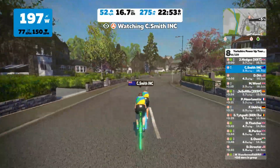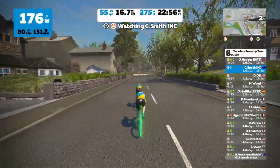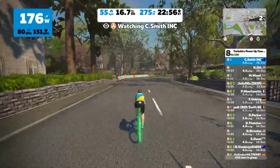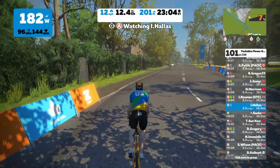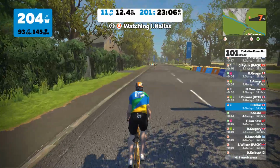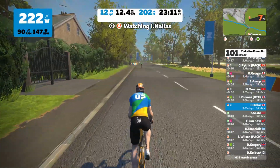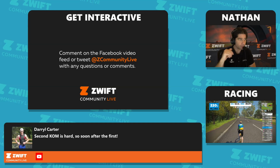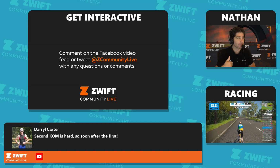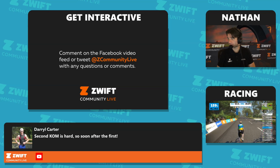So Daryl Carter's letting us know the second KOM is hard so soon after the first. It is a quick turnaround, isn't it, Daryl Carter? So it'll be interesting to see how that ends up playing out on this second climb up over the top. Now, a quick little turnaround, and here we go for the second time up here in just a moment, I believe. I think the quick turnaround is because they head in toward the little four-way, make a couple of turns, and then head right back on toward that KOM out there. So it'll be interesting to see. I think we are jumping back over toward it in just a minute or two.